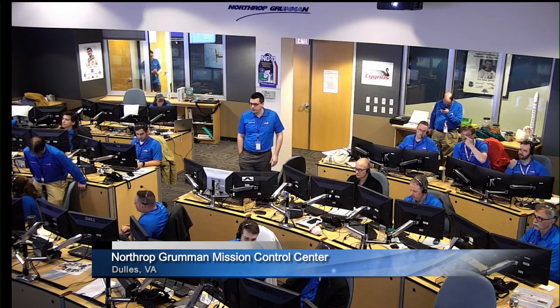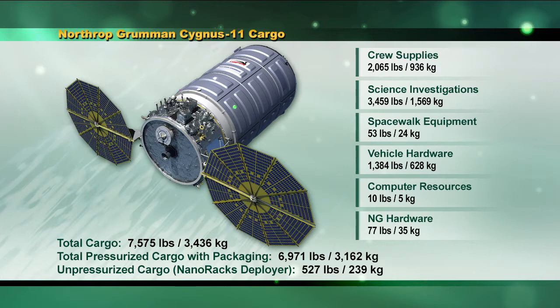This includes scientific experiments, spacewalking equipment, crew supplies, vehicle hardware, and of course some external hardware, including some CubeSat deployment equipment to deploy a series of satellites, including satellites called ThinSats, in a mission that will come after its conclusion with the International Space Station. That's scheduled to be in July. Cygnus will carry several tons of trash away from the space station, and that equipment will deploy those ThinSats and CubeSats during an extended mission past the time it will be docked to the International Space Station.